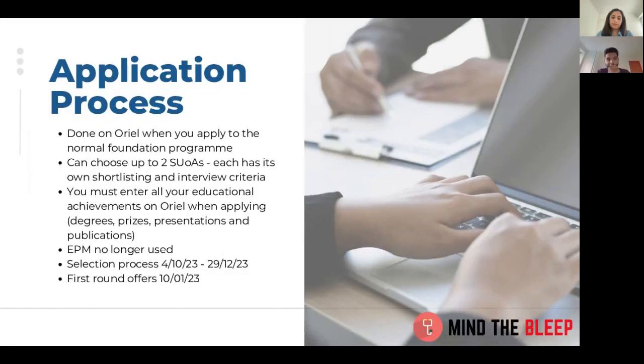And the selection process, as it says on the slide, lasts from the 4th of October until the 29th of December. So that's the interviews, the shortlisting, etc. And the first round of offers comes out on the 10th of January. I think there are 4 rounds of offers, and they work in a cascade system. So the first round of offers comes out. Some people will reject their offers. Some people will get offers to multiple SUOAs, and they'll reject one of them and accept one of them. And then whatever offers are unused or not taken up will go into the second cascade of offers, and so on and so forth until they get to the end.